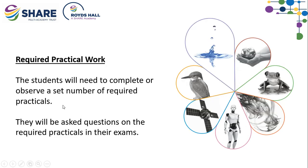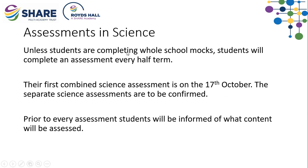So, required practical work. We really request that students revise for the required practical element of the exam. Not that they'll be doing a required practical, but there are a range of required practicals that they will need to know and to learn before they go into their science exam, because they will inevitably get exam questions on the required practical work. If they have a really good understanding of the required practicals before they go into the exams, that will really help them gain those marks as they're sitting those papers.